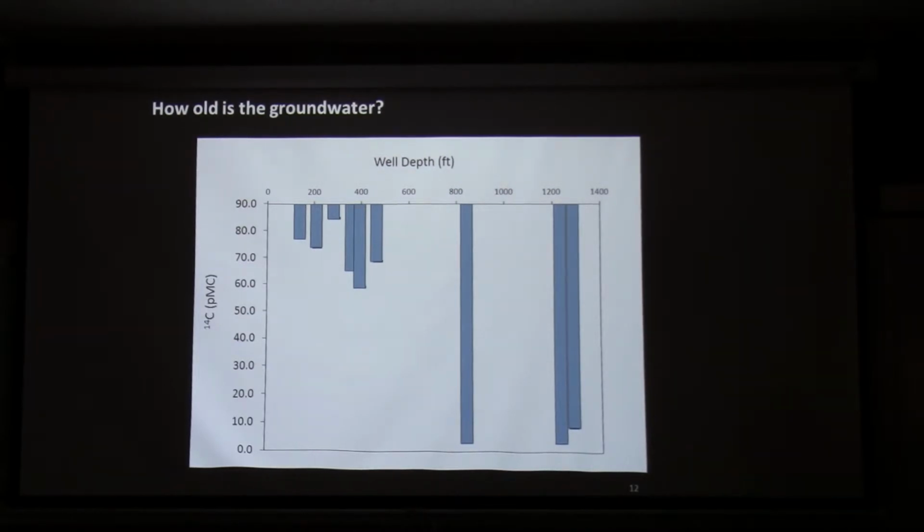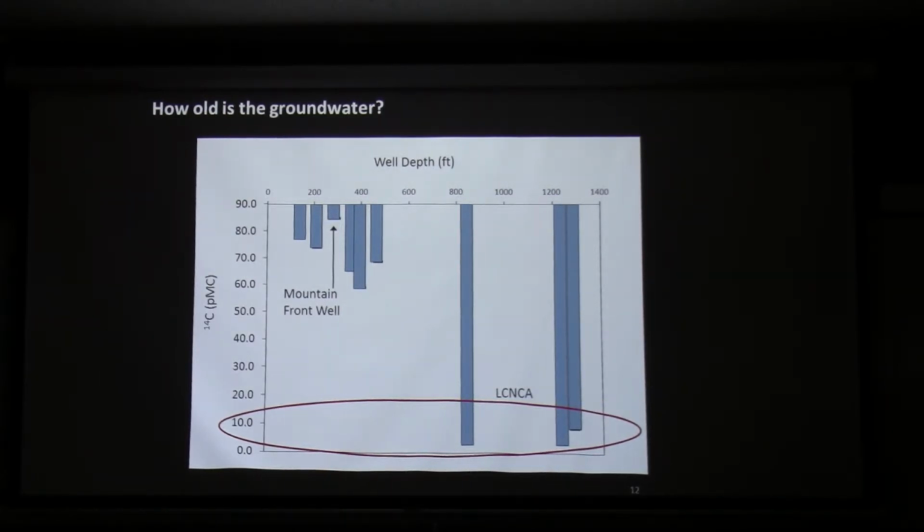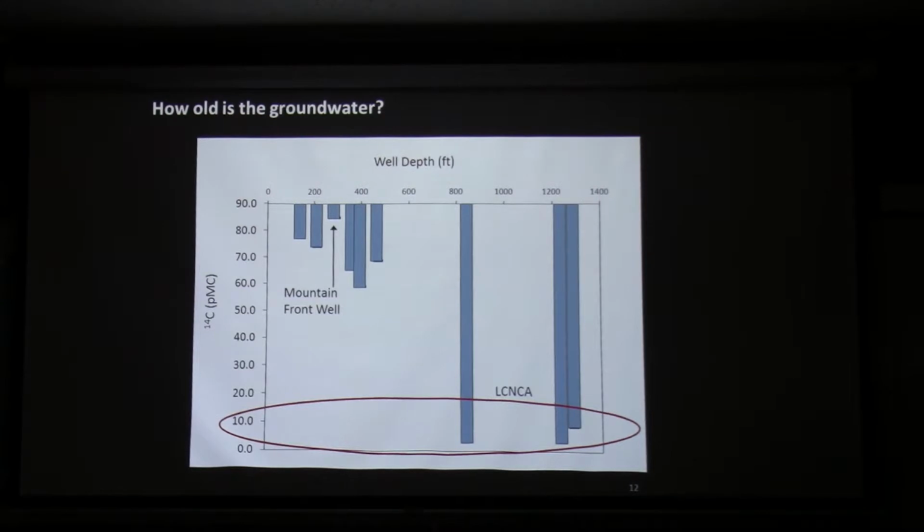So I also thought, well, what about the carbon-14 raw data values versus the depth of the well? And this is in the Las Ciénegas National Conservation Area, where the depths are quite deep. These are exploratory wells by Animax that were done in the 70s. And we have extremely low carbon-14 values. I mean, if you used radiocarbon dating and thought of it as decay, this water is on the order of 20 to 30,000 years old. Whereas modern carbon, if it were measured, would maybe be in the range of 104, 107. We're at 84.7 at this mountain front well. That's that same well that has the 0.8 tritium value.